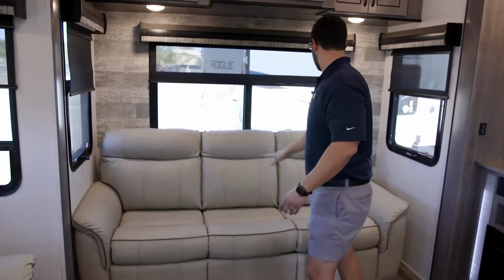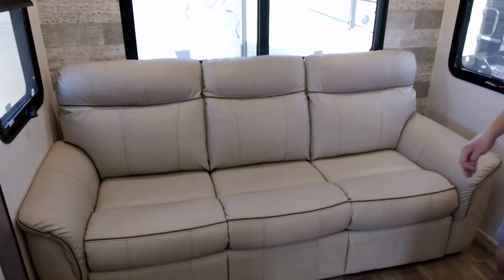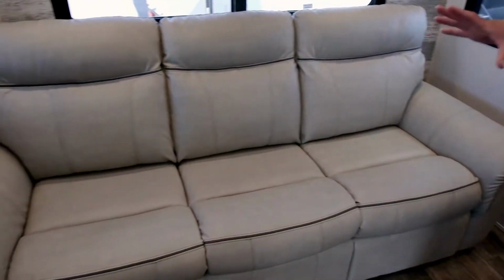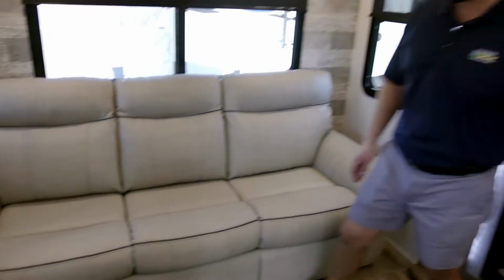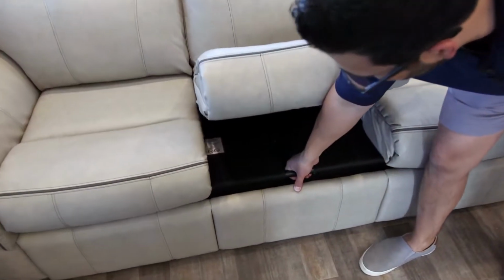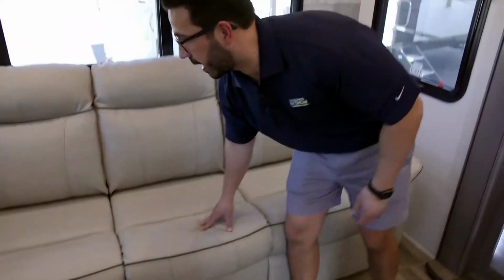Across the back is that big tri-fold sofa here. I'm sorry, not tri-fold. This is a pull-out sofa that Cedar Creek uses. So a residential style sofa, right? And what I mean by that is if we lift that up, you can see right there is the mattress. You can pull that out and that will be your bed.